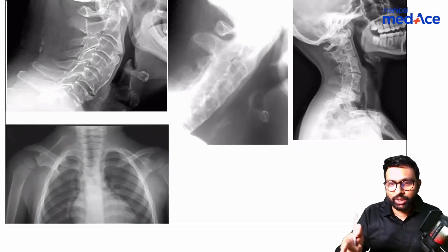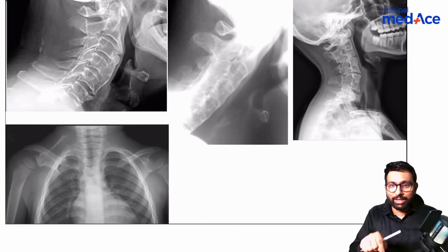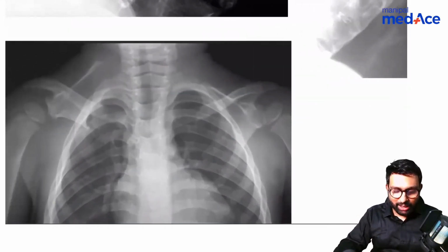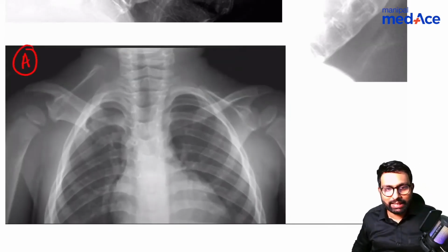So now I'll ask you this question again. I have 4 x-rays here and I want you to diagnose all of these x-rays based on the concepts that I just told you. I'll start with the easier one. Let's mark this as A. What is the diagnosis of this x-ray?